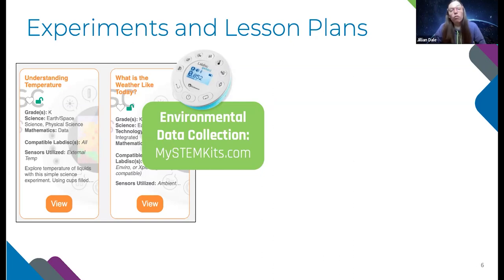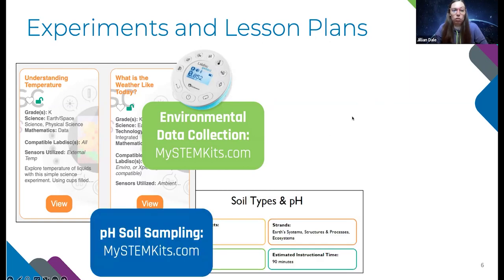These are problem solving and creative thinking skills that might be harder to teach had you not taken your students out to the garden and had them practice some of these skills. We also have the soil types and pH lesson. This is a great one for students to understand why a garden must have the proper soil in order for the plants to thrive. So this is another one that's also available on my STEM kits.